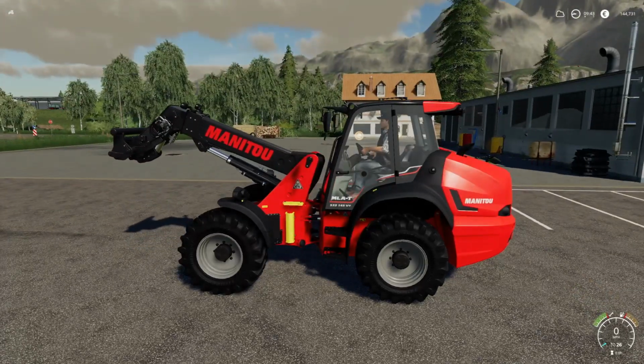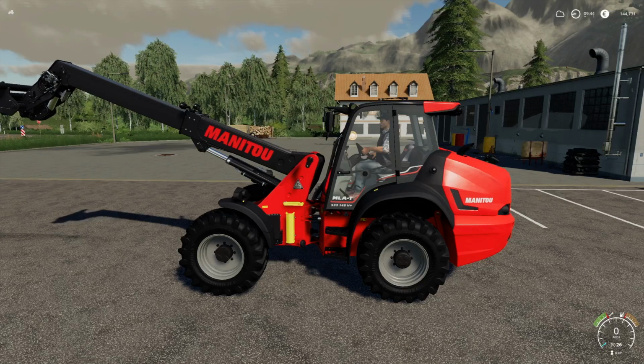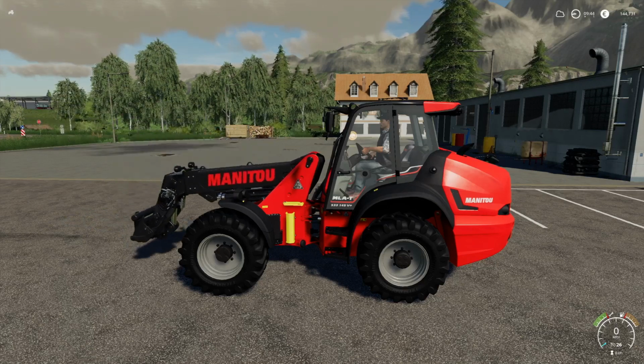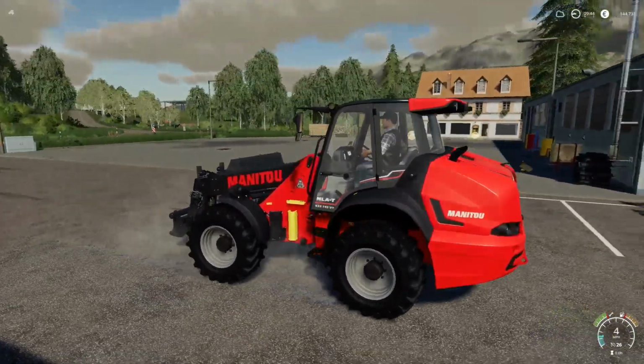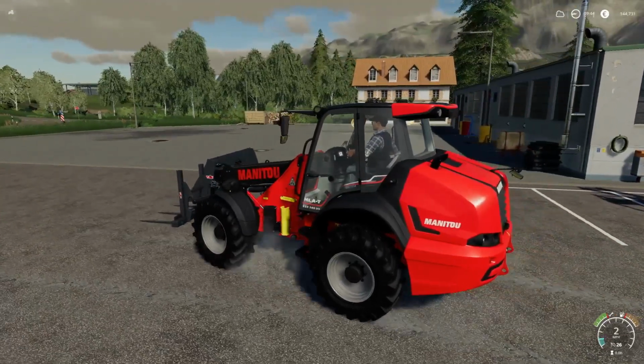Got a little loader boom on it. It's kind of nice. Boom, boom. There you go. Yep, a little boom. That's kind of nice. This thing's going to come in handy. I bet you Golfcart Jockey's going to get jealous now that I got one of these things. And then I got a bill spike and a bucket for it. So this will take care of the cows.